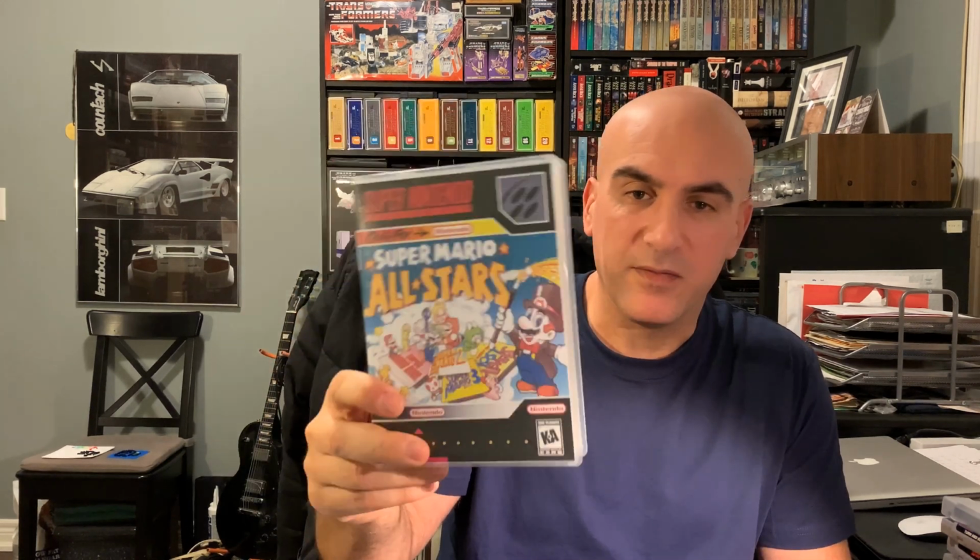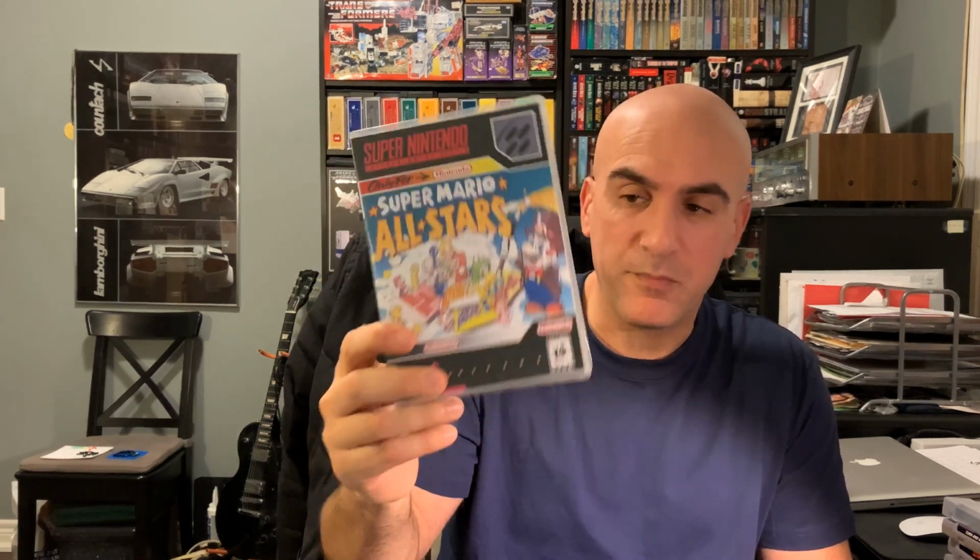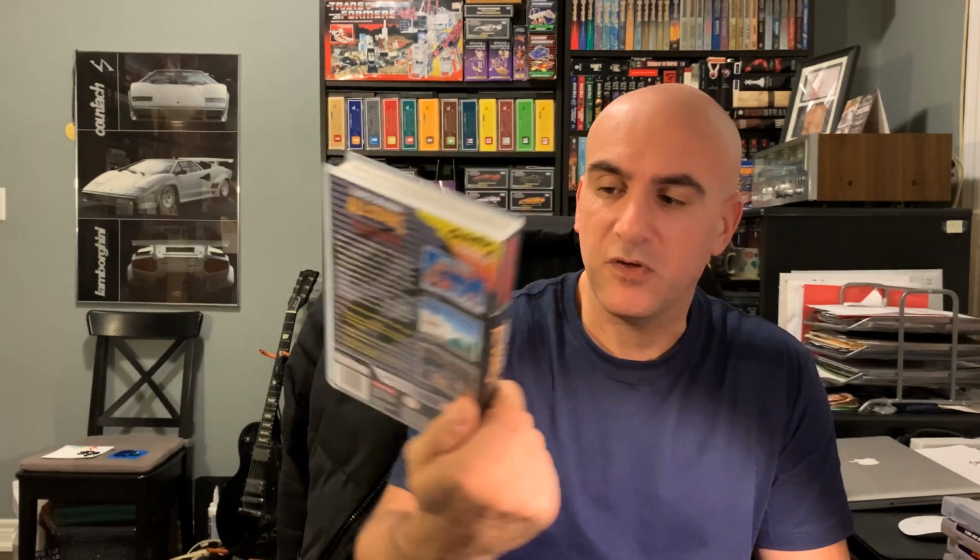So this one has, sorry, I was just reading the back. So this one's got Mario Brothers 2, 3, and Lost Levels. All of them are upgraded to play on the Super Nintendo. So definitely, if you're a Mario fan, it's one of the ones you want to have in your collection.